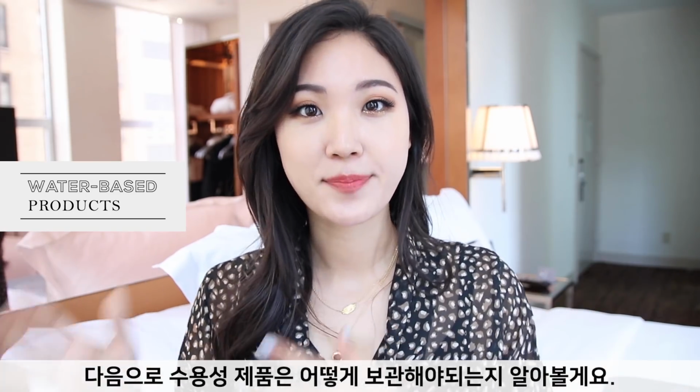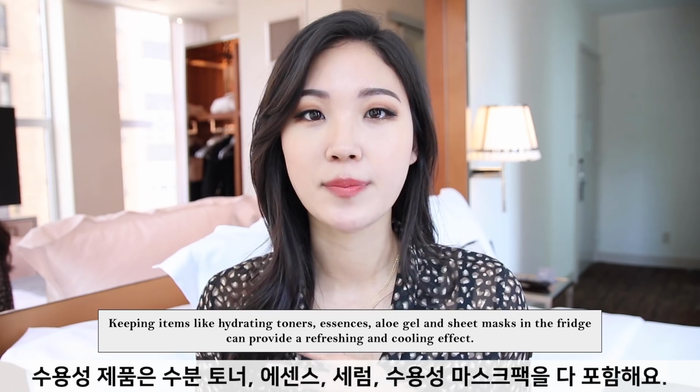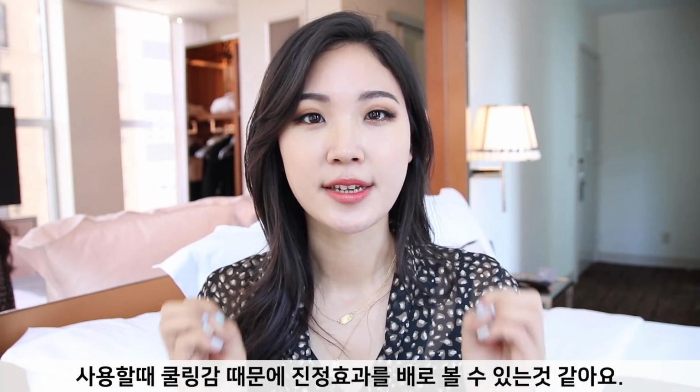Next, we have water-based products, and water-based products include hydrating toner, essences, serums, and also water-based sheet masks. I personally like storing my aloe soothing gel in the fridge, so it provides a cooling, soothing, calming effect. But other than providing an instant cooling effect, there is really nothing more to it.